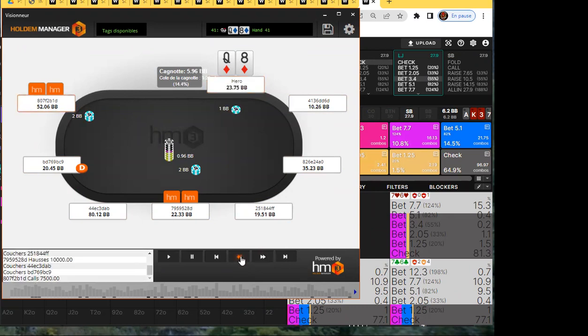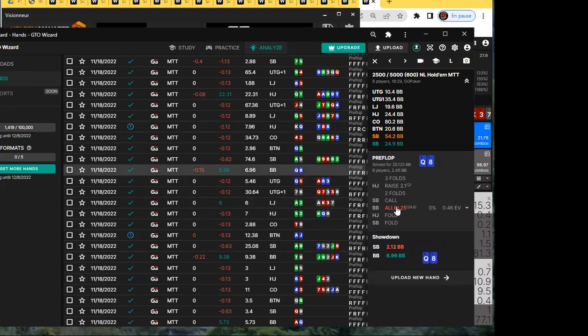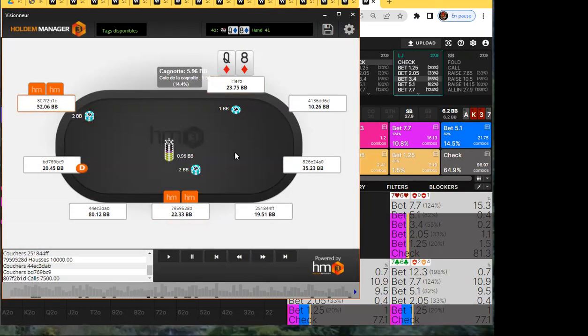Oh no. I think this is aggressive. This is a bit too aggressive. If this was queen 10 suited, maybe we could justify this, but this is a bit aggressive, I think. Yeah, this is out of line. This is a disaster. So it's still positive EV, but this is not the optimal decision.